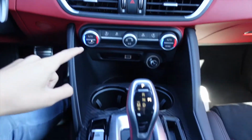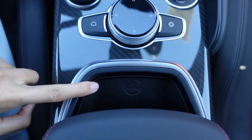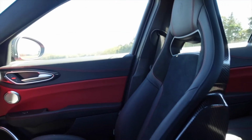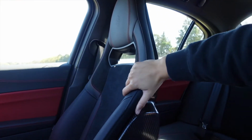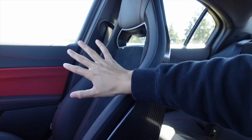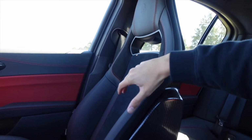You've got your AC controls, your shifter right here, and then your driving modes right there. You do have wireless charging right there, 2 cup holders, and just tons of room. Now looking at these seats, these are full carbon back seats, which is amazing to see in a sedan. These are really comfortable. They are manual seats, so you do have to adjust them manually and just be very specific about what you want, but they're really comfortable, really sporty design.